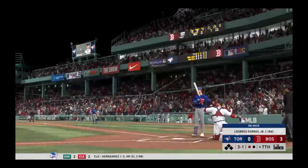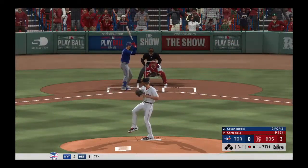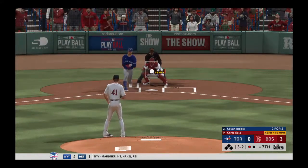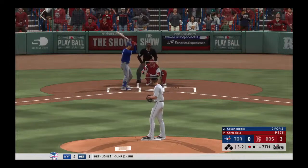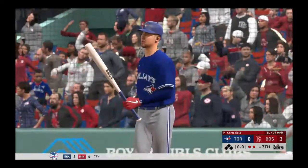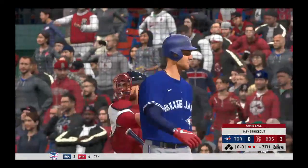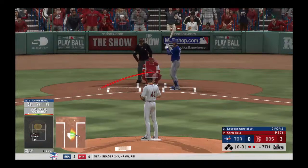3-1. Team's been struggling on offense. Let your D work for you right here. Pound the zone. 3 balls. Maybe a little jumpy there as he swings through the fastball. Even though we're late into this ball game, this guy's velo is still top-notch. This guy's a horse. Got him. So that's the 2nd out of the inning, and he's 7 outs away now.